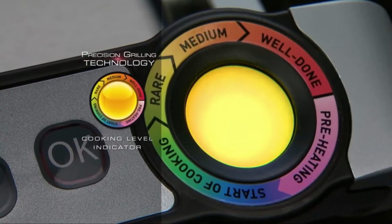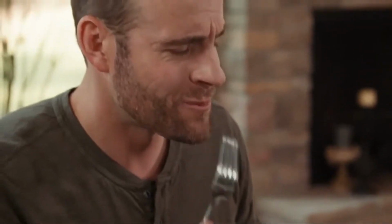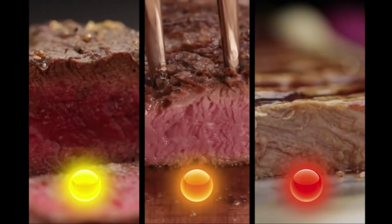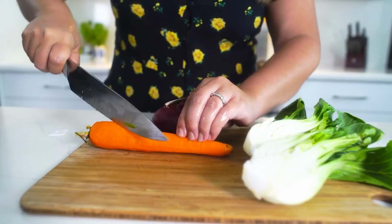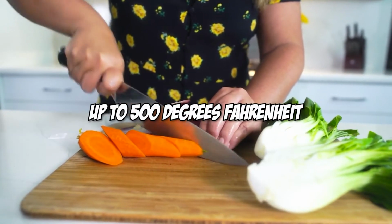The T-FAL OptiGrill large indoor electric grill has a maximum temperature of approximately 500 degrees Fahrenheit. This will ensure that you can also cook your proteins with the perfect grill marks and doneness as your outdoor grill. As for the competition, the Ninja Foodi Smart Indoor Grill also features a high heating element that can go all the way up to 500 degrees Fahrenheit.